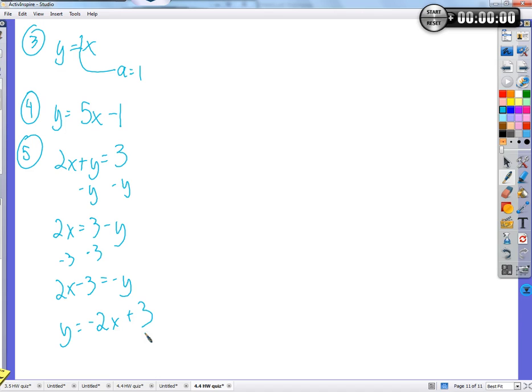Okay, so is that direct variation? No. Why? Because you got the plus 3. If we put in 0 for x, we're going to get out 3. If we put in 0, this goes away, we get out 3 for y. That's not going to fly.